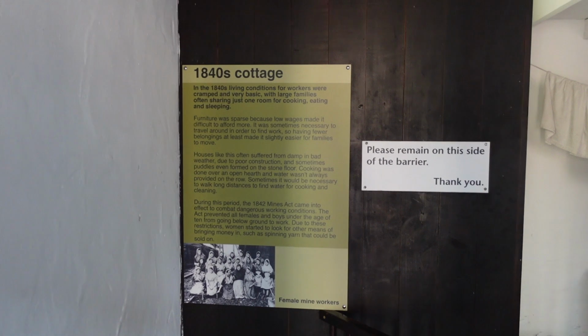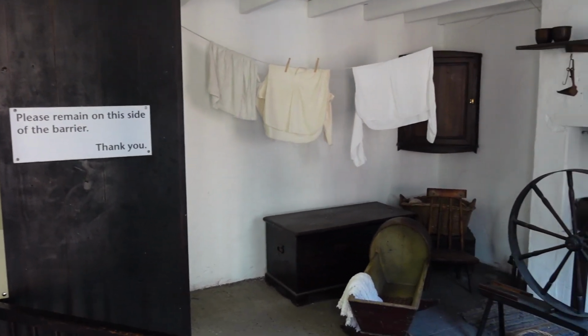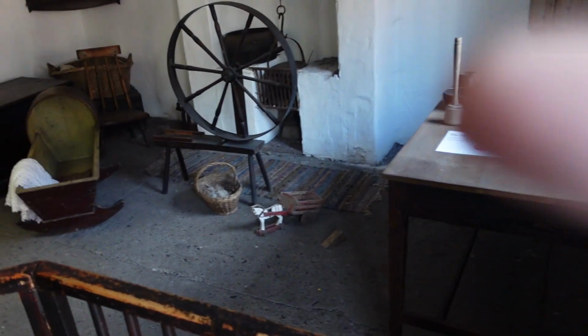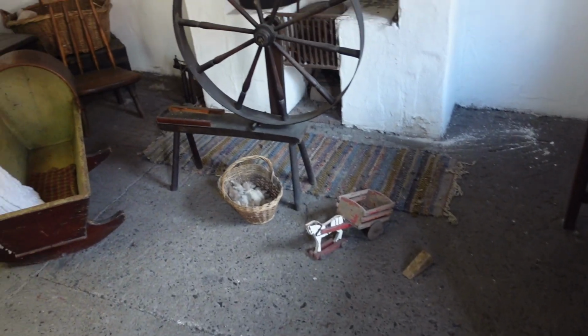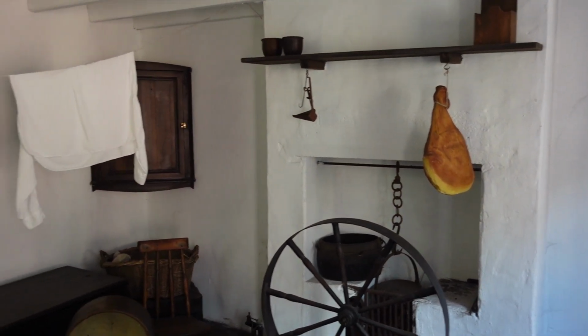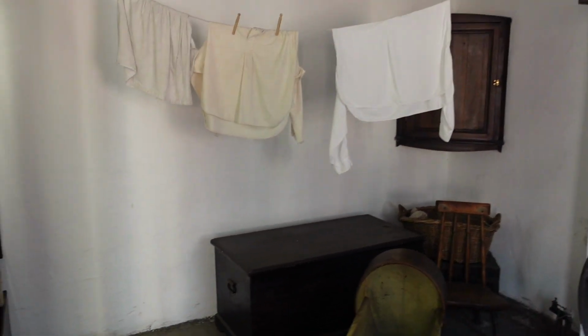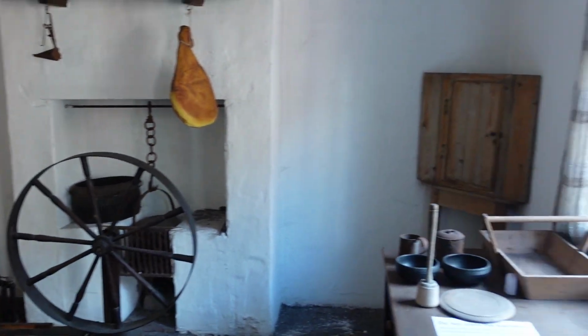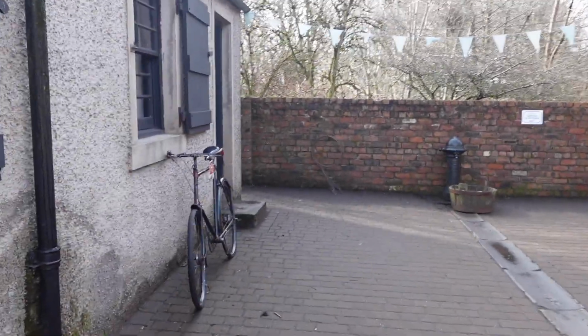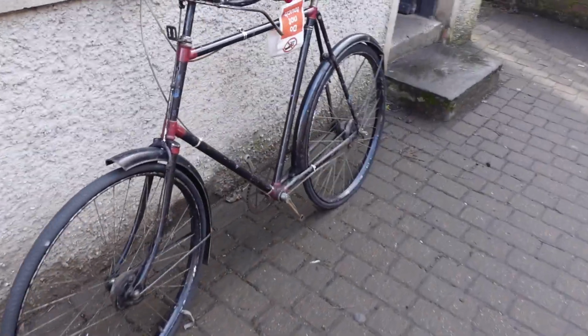So where else do we go? Where are we now? 1840s cottage. Like a little toy horse and carriage. A big bit of, what's that, chicken or turkey? Some food there. The clothes hanging up. And the bed just there. The bike. Do not touch the bike.